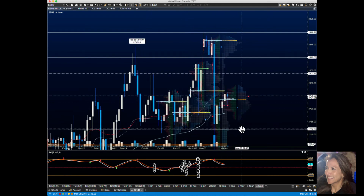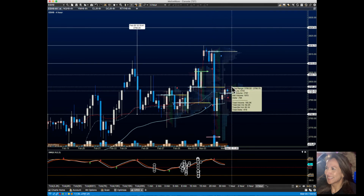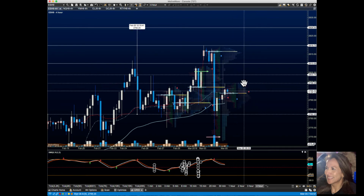Price action still being fairly important around 2782 and 2803. So we've got about 20-something points to work with there. This morning is a relief bounce that's coming into the volume point of control here at the 2797 area. We can see a lot of sellers at 2799, so we're going to have to evaluate that from that perspective just to see what's going on with the chart.